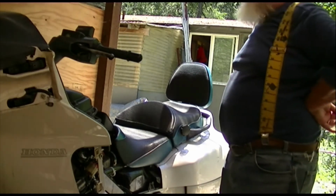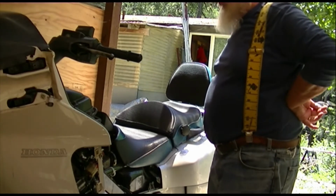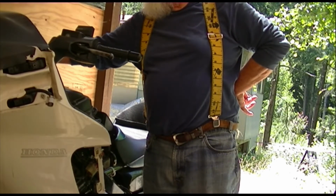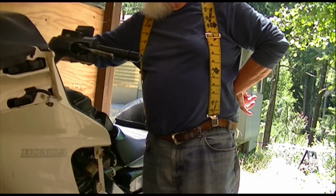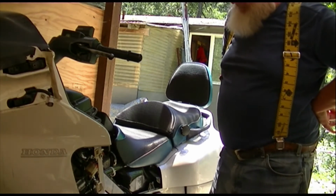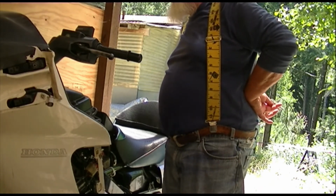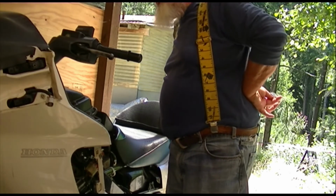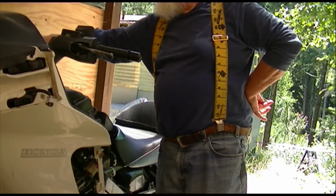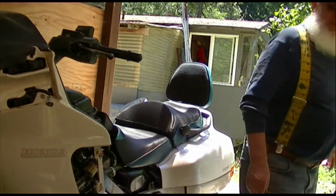At least 75 degrees out here, I guess. A little warmer here in the shed than it is outside. But carburetors are still cold to the touch. Temperature needle is about a quarter of an inch off the peg. Well, I'm going to go get my helmet and my jacket and try to ride this thing, see what we can. I'll turn this off for a minute.